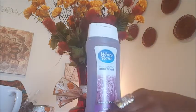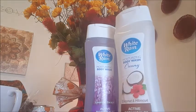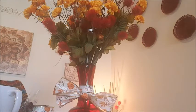And then I got some of this White Rain Moisturizing Body Wash in the lavender scent and in the coconut one, okay? And this is for my kids right here. But I only use this one right here when I buy this type.